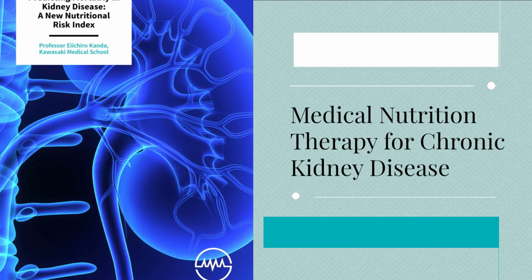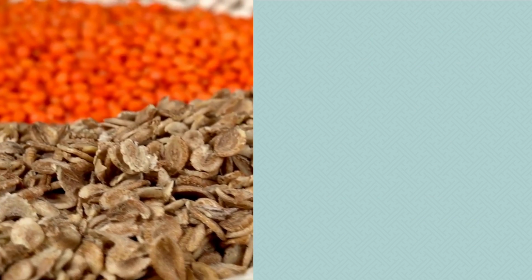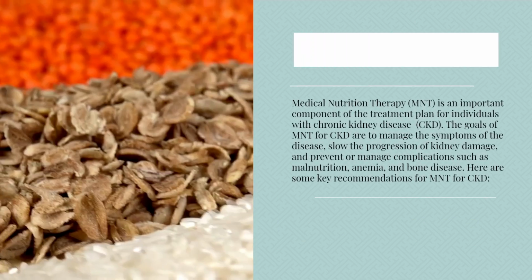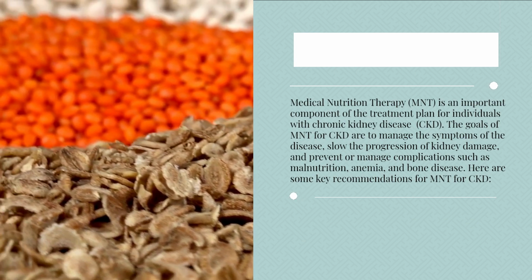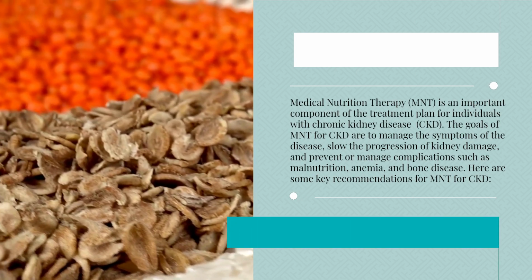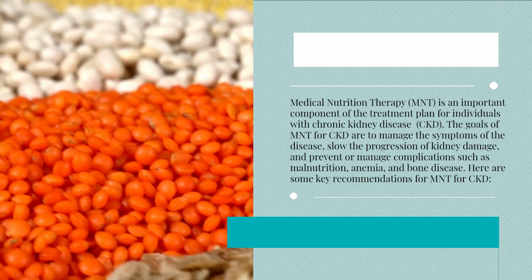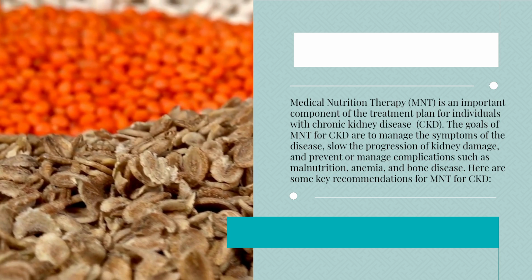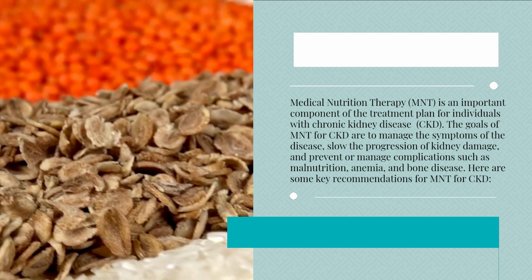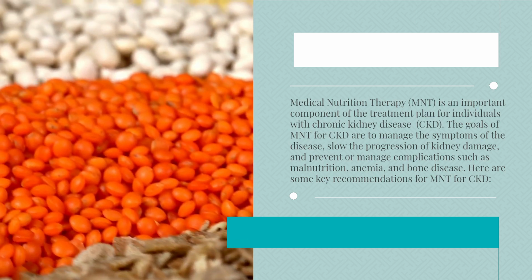Medical nutrition therapy for chronic kidney disease. Medical nutrition therapy, MNT, is an important component of the treatment plan for individuals with chronic kidney disease, CKD. The goals of MNT for CKD are to manage the symptoms of the disease, slow the progression of kidney damage, and prevent or manage complications such as malnutrition, anemia, and bone disease. Here are some key recommendations for MNT for CKD.